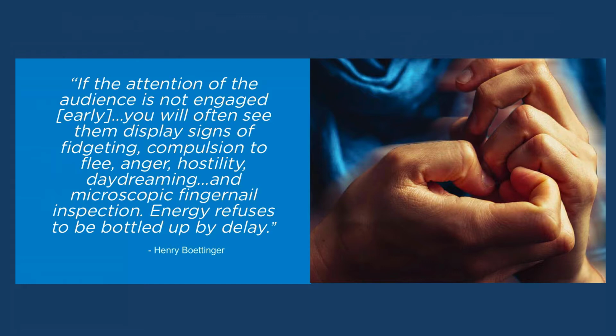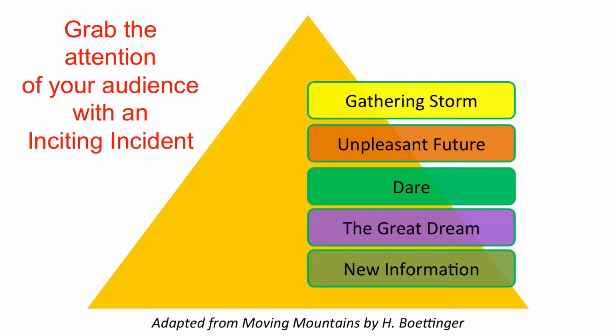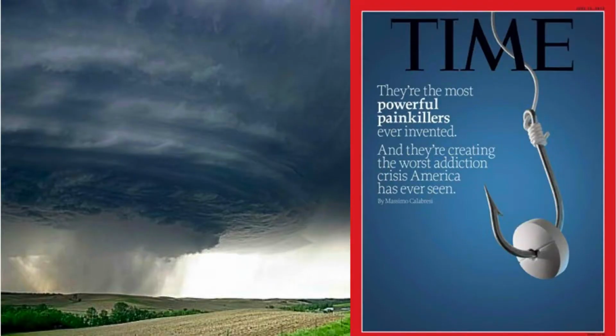Yeah. All right, so here are a few examples, or options even, for creating that inciting incident. So make sure you have a pen and paper, because you're going to want to choose which of these works best for you. We'll start with the gathering storm. And this involves listing several problems or concerns which, taken together, create a sense of anxiety that your audience now wants you to relieve. Yeah, one example might be the opioid epidemic, which is radiating to all corners of society, regardless of person, place, class, anything.